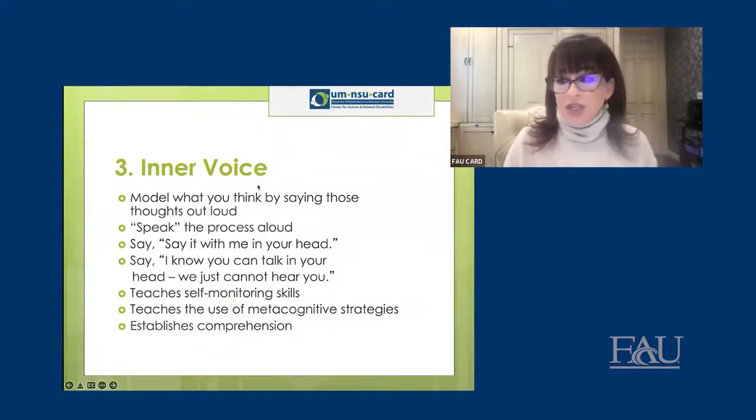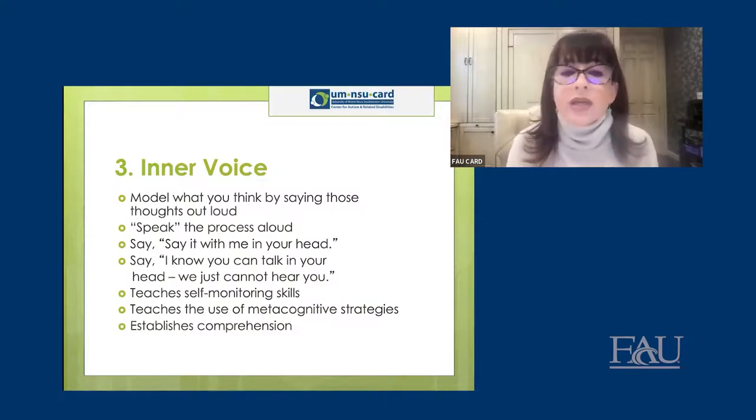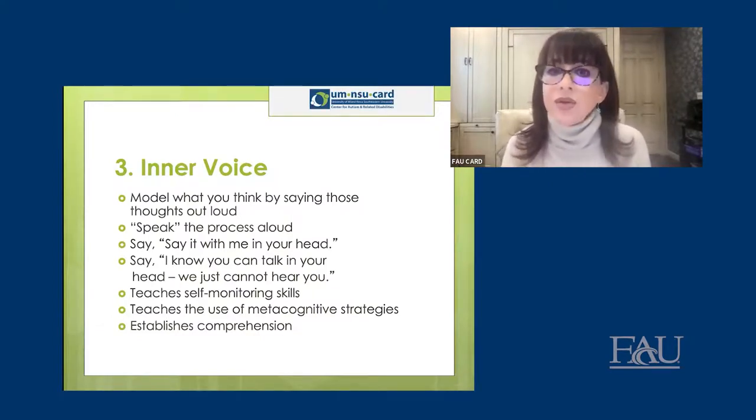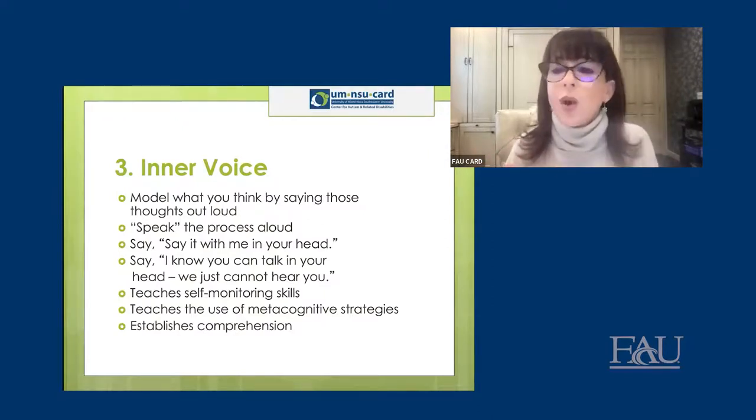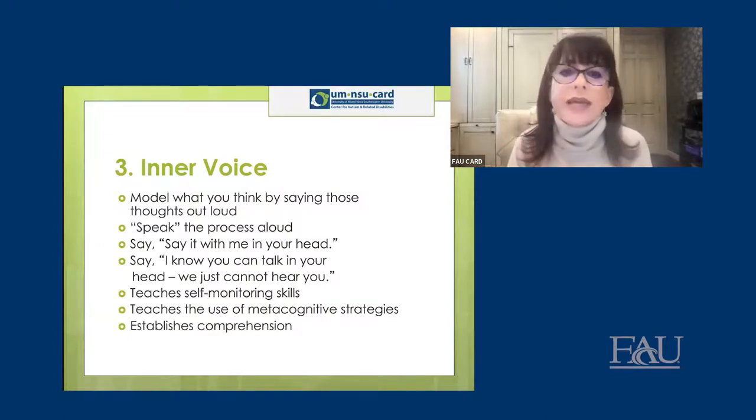The third strategy is using your inner voice. And this is really, really important for our students. Very often they don't know that they have a voice inside their head that they can use to monitor the strategies that they're using and their comprehension. This is called metacognition. You and I do this quite naturally. We talk to ourselves inside our brain. Do I understand this? What am I going to do to make sure I understand this? I need to go back and reread the directions. So we do this naturally without realizing it. We need to show our students that they can do the same.